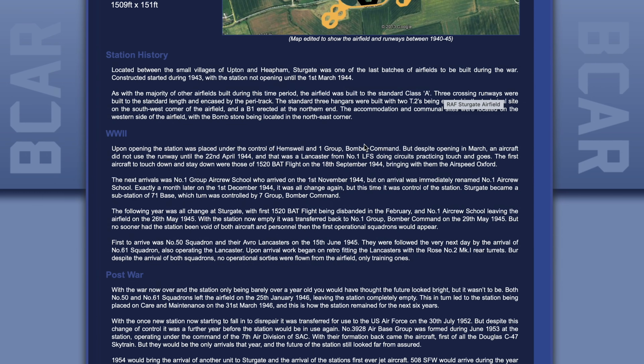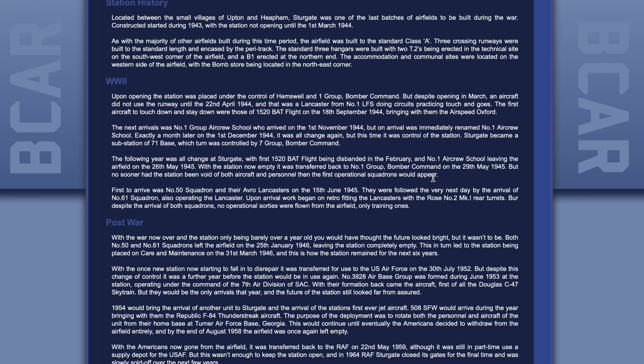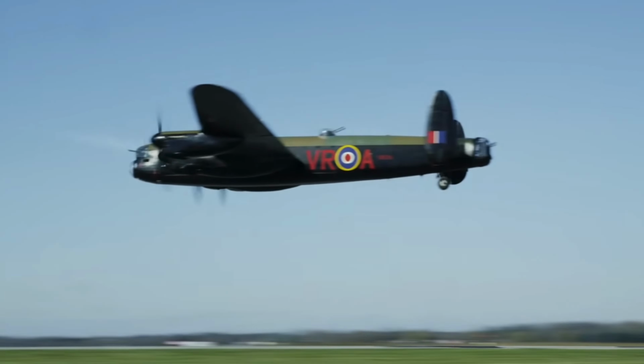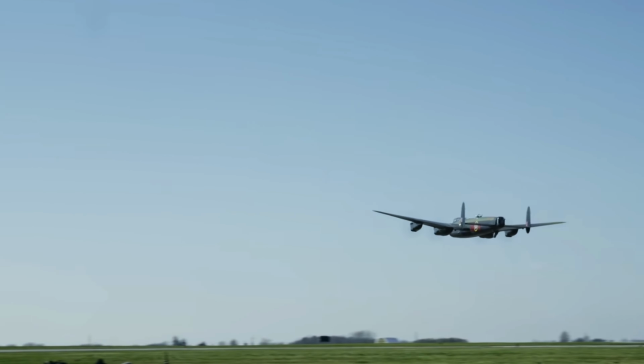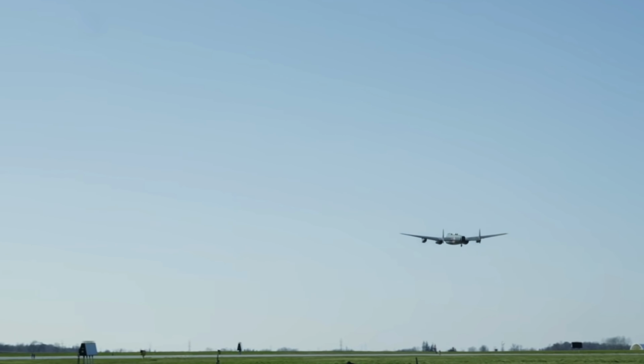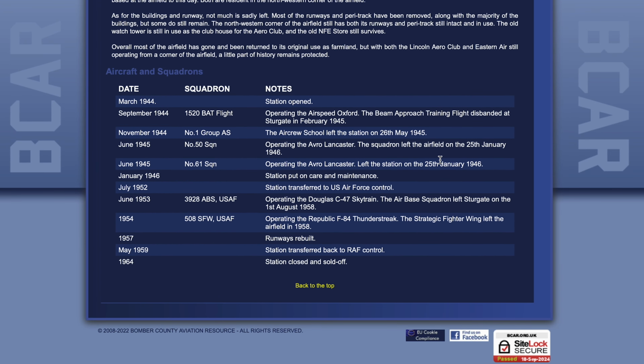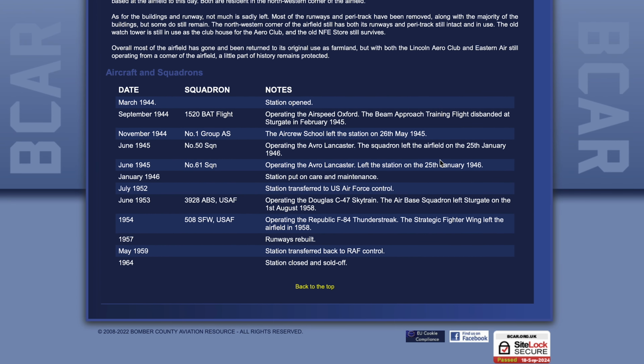Interestingly, when it was opened, it was under control of Hemswell and Group 1 Bomber Command, and you also had some of the American Air Force there, but it never actually flew any active missions. There were Avro Lancasters, and then I suppose it just became a private airfield, and that's probably where we are today.